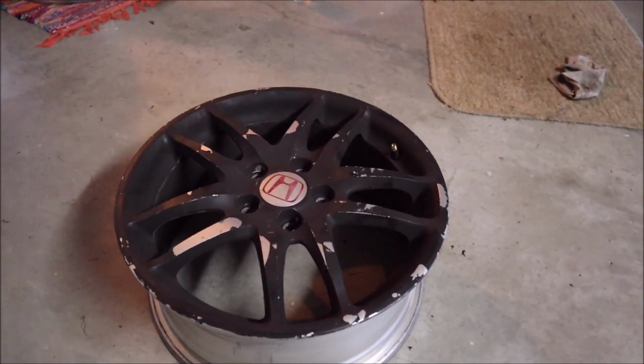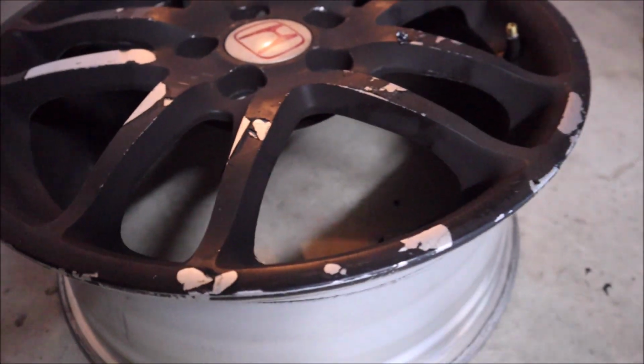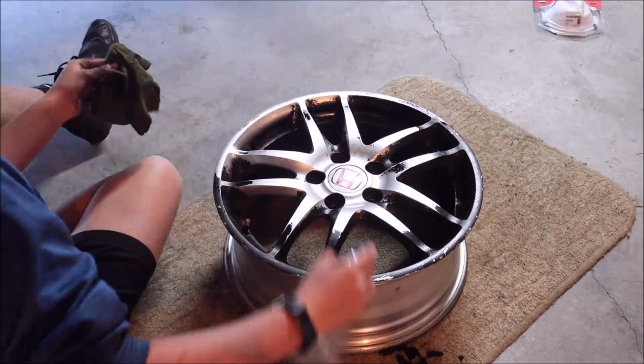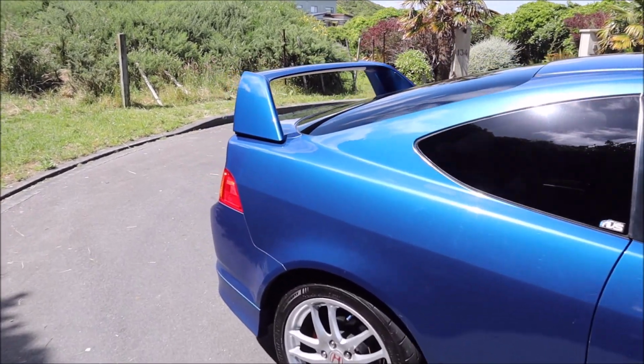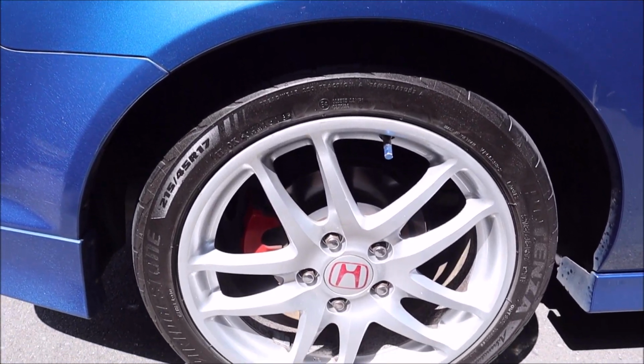The previous owner decided to take the beautiful silver wheels and ruin them with some black plasti dip. So I used mineral tips to get off all the plasti dip, and then I gave them to the wheel magician to get rid of all the curb marks, and as you can see, they're now looking a lot nicer.